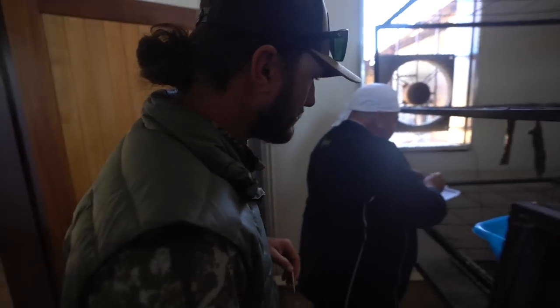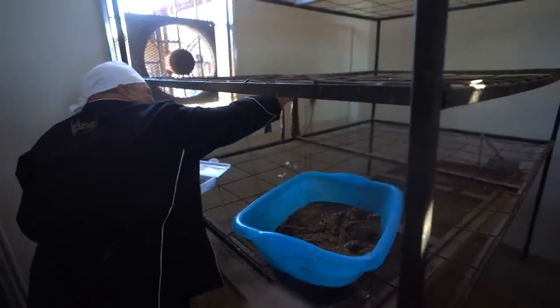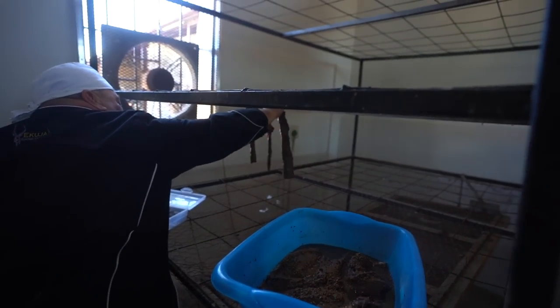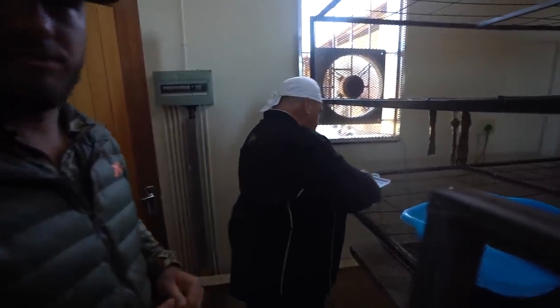They need to be separated one by one. Yeah, like they say, don't need to stand around. But the fan can make it faster. Yeah. The dry and not bring flies. So it doesn't let flies get on it.